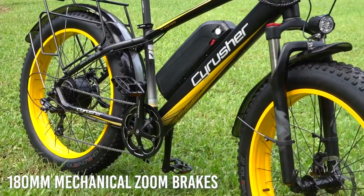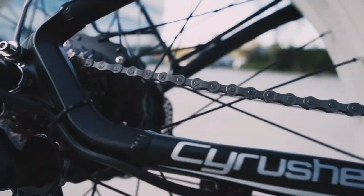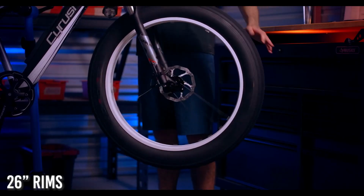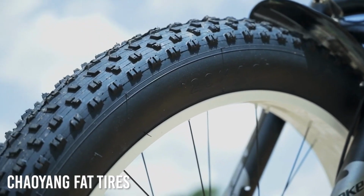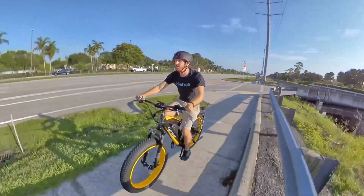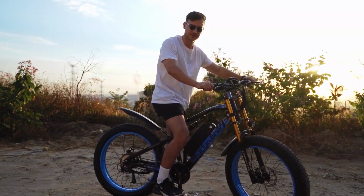It is also equipped with 180mm mechanical Zoom disc brakes that have a motor cutoff feature, providing an additional safety measure when disengaging. The Cyrusher XF650 comes with a front fork suspension, sporty 26-inch rims, 12-gauge stainless steel spokes, Chaoyang fat tires, an integrated rear rack, and a bright LED headlight, gearing you up for your daily travel challenges. This electric bike is ideal for casual rides, commuting, and distant outdoor adventures.